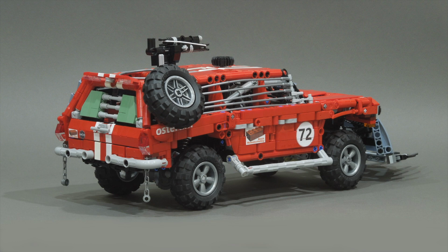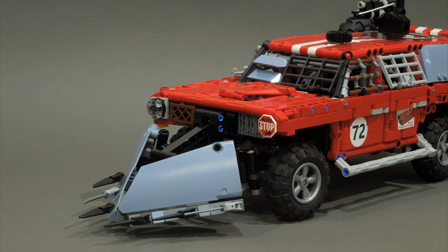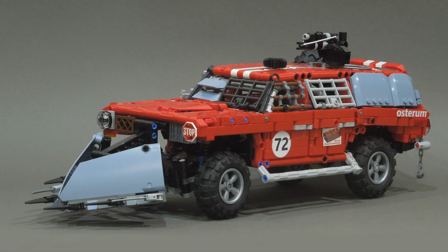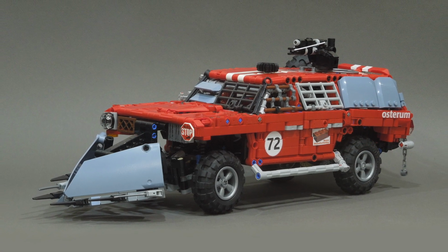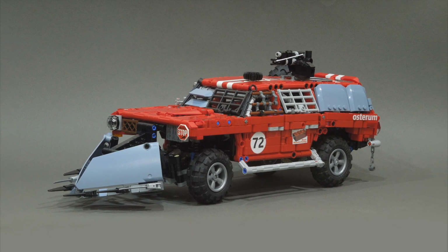The car has some extra suspension. It looks like a harpoon gun, perhaps, on the top, and an extremely mean and aggressive separator in the front. It's hard to describe exactly what we're looking at here. It's both meant to knock things out of the way and also spike them in place. I'm gonna guess this is a zombie apocalypse.